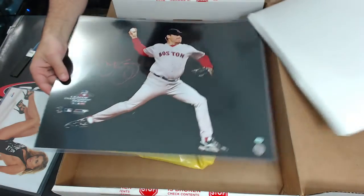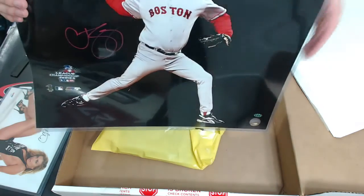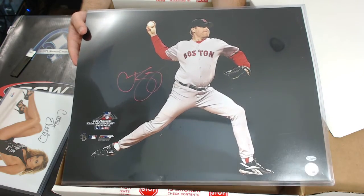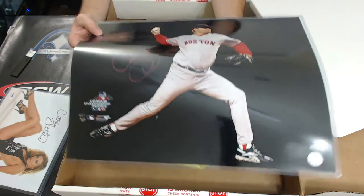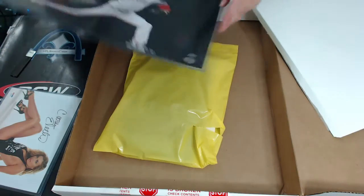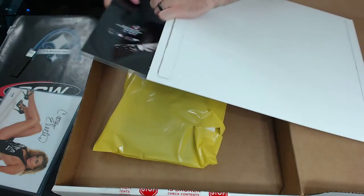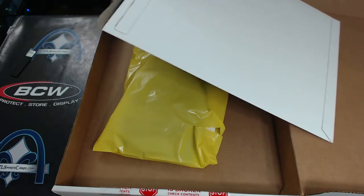Oh, sick. Dang. Curt Schilling, that's the bloody sock. Leaf Authentics, Curt Schilling, bloody sock, autograph 16x20. Sick. With that red or pink ink, I can't tell. Looks sick though. So Schilling, 16x20. That thing is awesome. That's Leaf Authentics on that. So PSA DNA on the Electra and then Leaf on the other two. So Schilling 16 by 20.